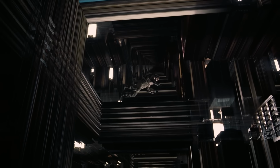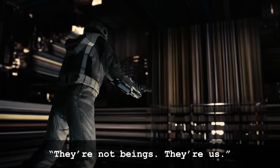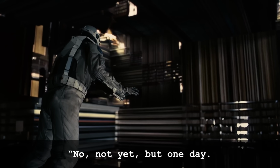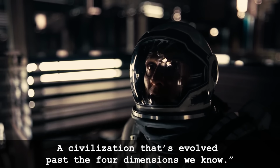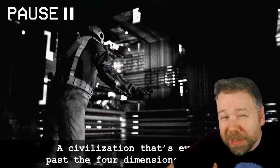Now, some of the cynicism around this movie comes from what people consider the oversimplified answer of who built this Tesseract. Who are the bulk beings who set all this in motion? They're not beings. They're us. "Cooper, people couldn't build this." "No, not yet. But one day. A civilization that's evolved past the 4 dimensions we know." Future beings, what humans evolve into.